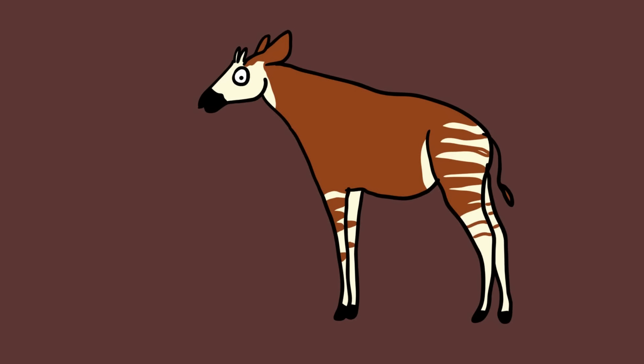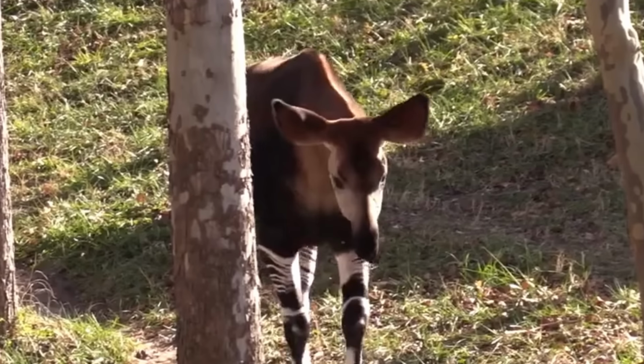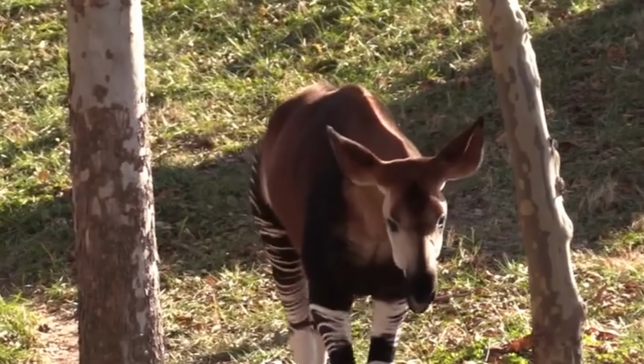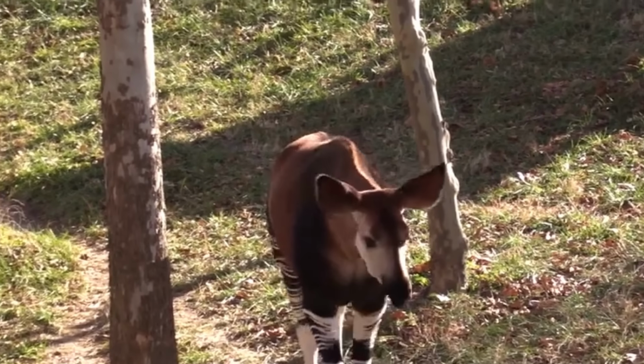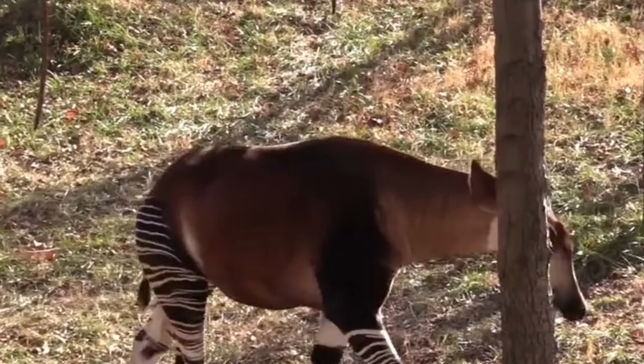Adult okapis are about 2 meters tall at the shoulder. That's much smaller than the giraffe, but they are still one of the largest animals in the African rainforests. Seldom seen and rarely displayed in zoos, the okapi is only found in the Democratic Republic of the Congo, although it was likely more widespread in ancient times.